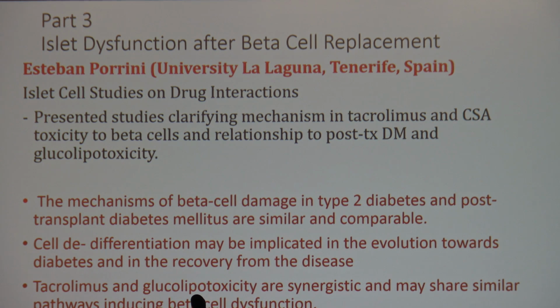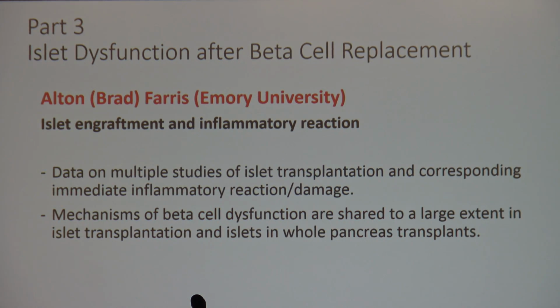glucolipotoxicity, and the conclusion after his studies and other group studies is that the mechanisms of beta cell damage in diabetes and post-transplant diabetes overall are similar. There is an issue of de-differentiation of the beta cells that, interestingly, can be reversed. And that is one of the most exciting things, I think. And tacrolimus and glucolipotoxicity are synergistic and likely share similar pathways of damage.